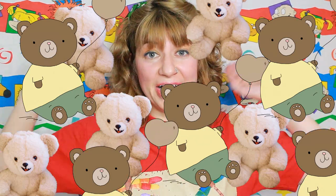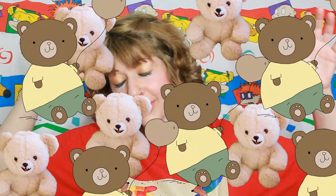Teddy bears. Guys, I love freaking teddy bears. I got teddy bears on the brain. I'm going crazy with teddy bears. This is a huge teddy bear haul. Because it is so big for my love of teddy bears, I'm splitting it up into two parts.